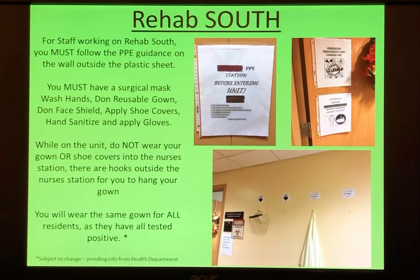If you are staffed to work on Rehab South, you must follow the PPE guidance on the wall outside of the plastic sheet before you go in. So you have to have a surgical mask on. We want you to wash your hands, put on a reusable gown, your face shield, apply shoe covers, wash your hands again, and then put on gloves. While you're on the unit, you can't wear your gown or your shoe covers into the nurse's station. There are hooks outside the nurse's station for you to hang your gowns, and you can just throw the shoe covers away. You will wear the same gown for all residents because they've all tested positive, but that is subject to change in case we get any new info from the health department. As it is right now, you're going to wear the same gown for all residents, but that may change.